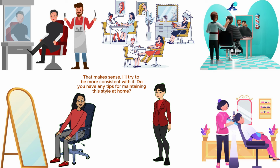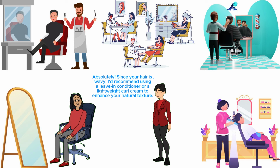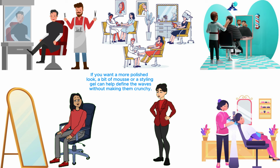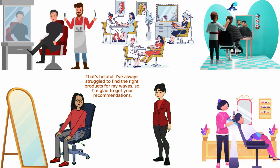Do you have any tips for maintaining this style at home? Absolutely. Since your hair is wavy, I'd recommend using a leave-in conditioner or a lightweight curl cream to enhance your natural texture. You can also scrunch your hair while it's damp to encourage the waves. If you want a more polished look, a bit of mousse or a styling gel can help define the waves without making them crunchy. That's helpful. I've always struggled to find the right products for my waves, so I'm glad to get your recommendations.